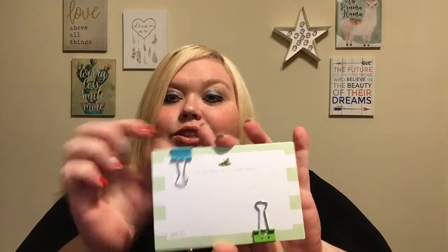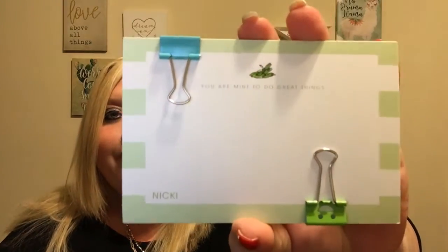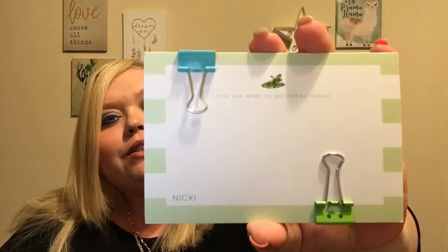And then what do we have here? Oh, this is so stinking cute. So these are little cards, like little postcards, and they came with, I think this is cute to keep them together, the little paper clip thingies. And it says, you are meant to do great things. And then it has my name on it. So you can write little notes. That is so cute. Oh, I'm loving this.